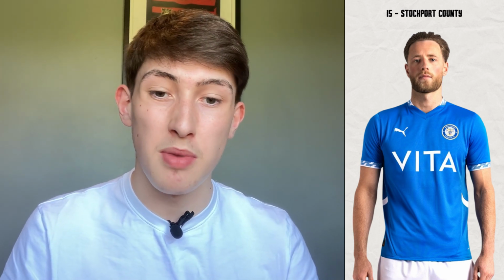I don't know if their fans like it or not. Let me know in the comment section down below if you're a Stockport County fan. Let me know your thoughts on this shirt, but in my opinion, bang average, yet again, 15th place.